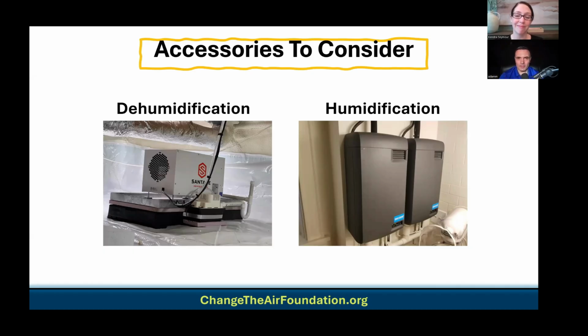But we want to make sure we're maintaining humidity in the winter. So you might want to consider a humidifier. There's different options for humidifiers. You have bypass, power, or steam. The most robust option is a steam humidifier. It's basically changing water directly to water vapor and dispersing it throughout your home. So that's two steam humidifiers on the right.